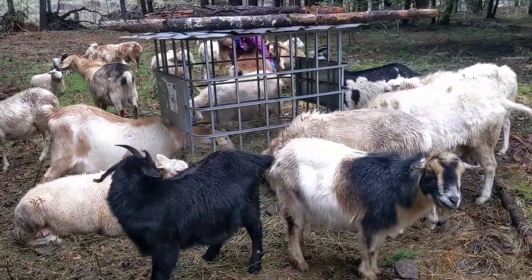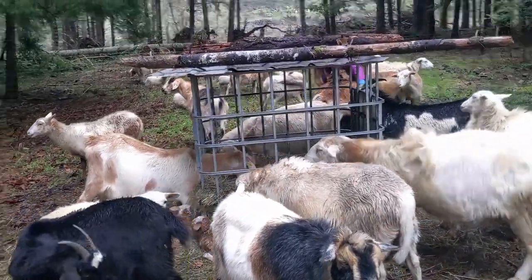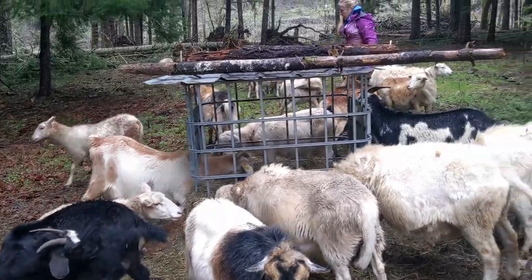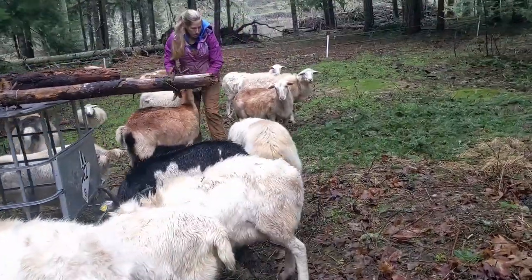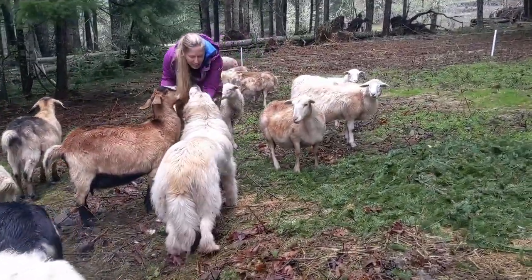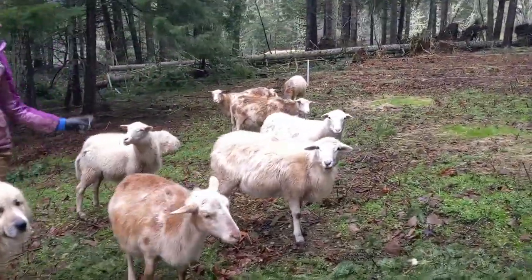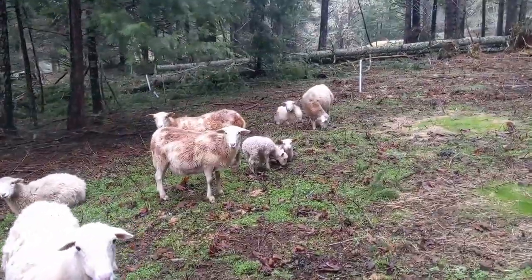So the two ewe lambs out of Ladybug are 8-9 days old, and the two boys are another 9 days older than that. They must be over here somewhere. You see the little boysies? Are they back there? There they are.